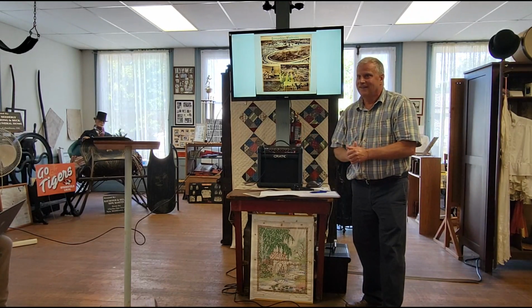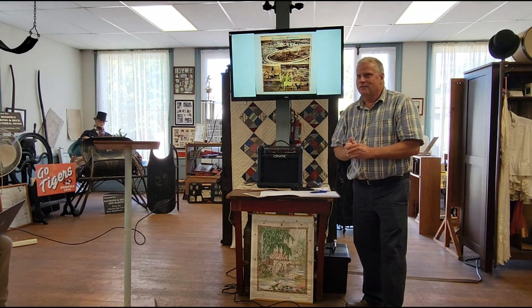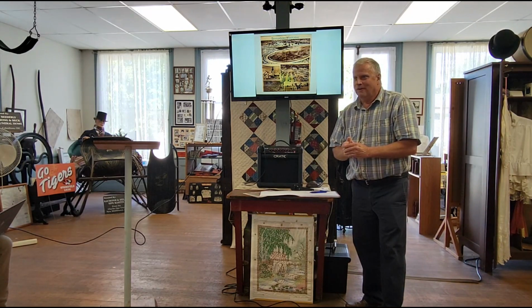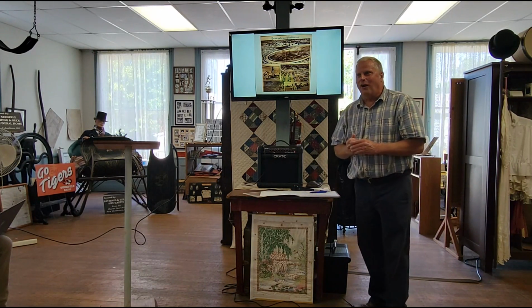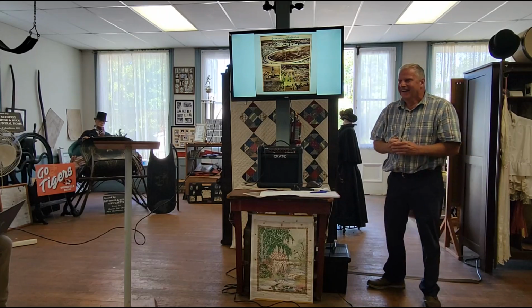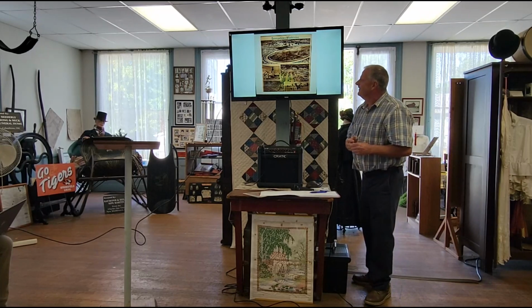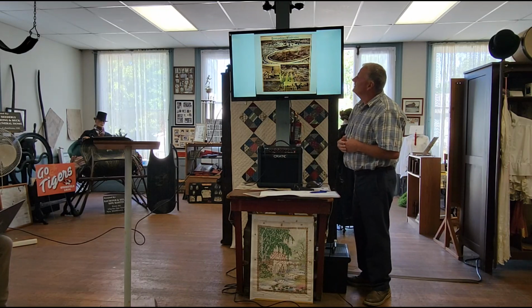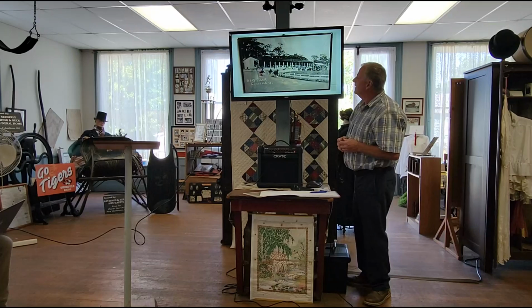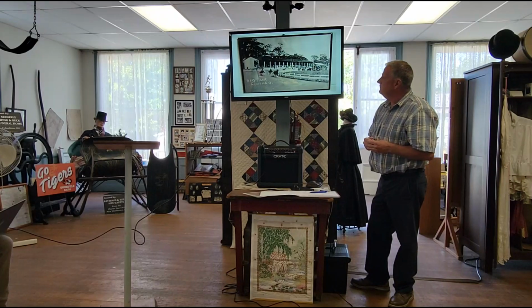I don't know how they charged, but the charge came in at the gate until traffic backed up too much. If you were frugal, I guess you would try to jam in the car. Because I do remember my mom saying, when she was a young girl, that they used to charge by the car, and there's a picture of it. So just thousands of cars. There's the old grandstand, the big fair in Canfield.